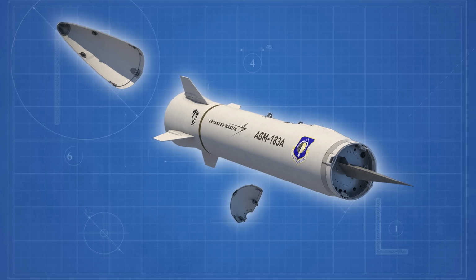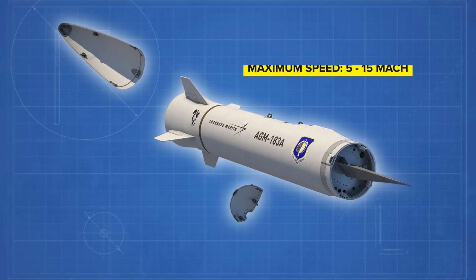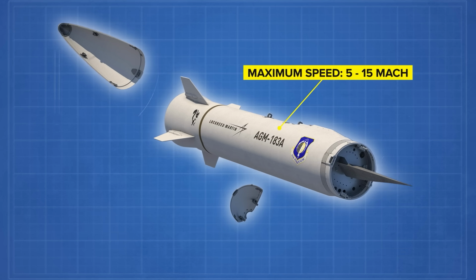These next-generation missiles will be able to fly at speeds of anywhere from Mach 5 to Mach 15 and perform maneuvers to evade air defenses at those speeds. They're currently in development, but when they're ready, the B-21 will be able to carry and fire them.